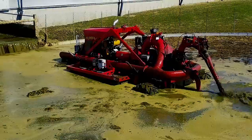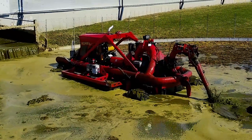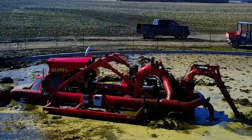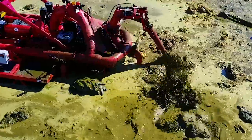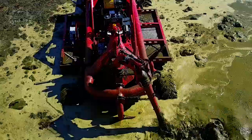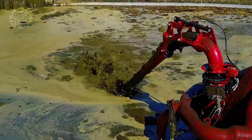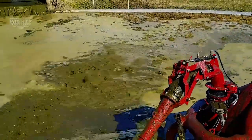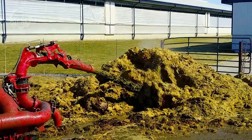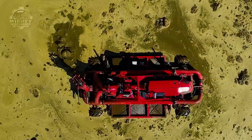It functions by moving across lagoon conditions using a combination of tracks and hydraulic power. The main job of the lagoon crawler is to agitate and pump the lagoon's contents, which are usually made up of manure or other organic waste. The vehicle has sturdy tracks that enable it to move across the uneven, frequently difficult terrain found in lagoon areas. The lagoon crawler can travel swiftly and without getting stuck thanks to the exceptional traction provided by the tracks.